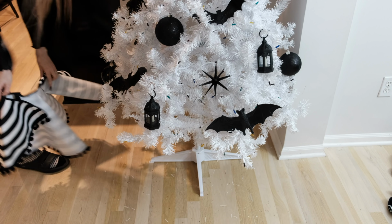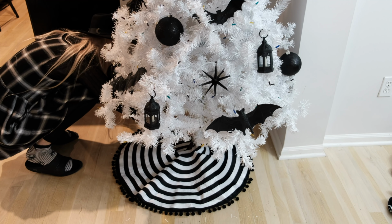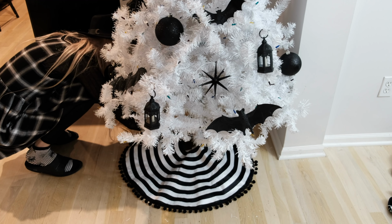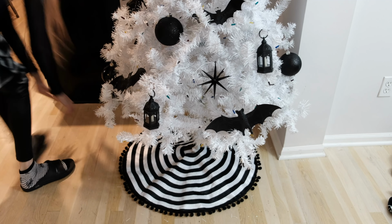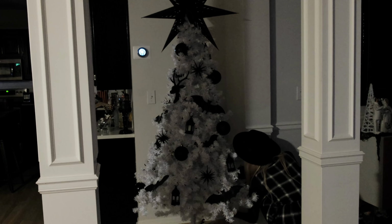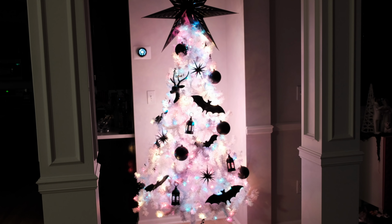Oh, then I put on this tree skirt. This is new this year, this black and white striped tree skirt. This just took it to another level. I wish I would have gotten the larger one. I didn't know what size I needed. This tree isn't that big, so I thought, oh, maybe the smaller one, but I should have gotten the bigger one. And here I am plugging in the tree for the grand finale. It just looks so magical. This is my favorite part.